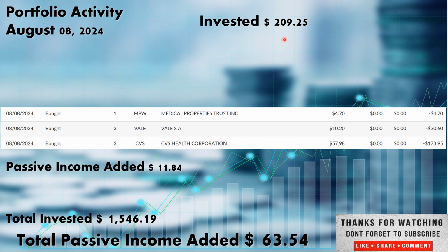The $209.25, the new shares added an additional $11.84 in passive income. And this is really that dividend snowball in effect whenever people talk about that, right? I'm adding more shares, which will, whenever these dividends pay out, pay out more in dividends. Those dividends will go right back in and buy more shares, and that dividend will continue to grow over time, right?